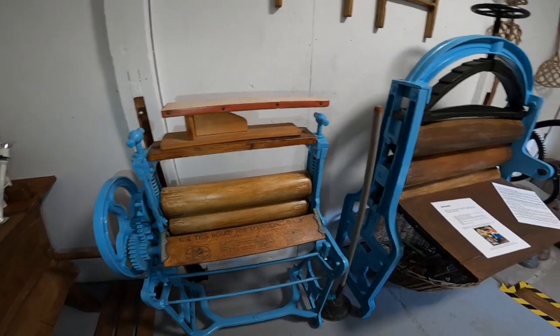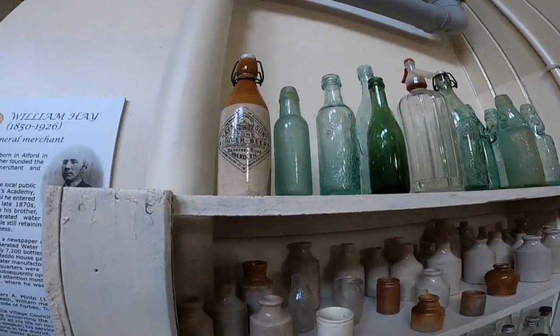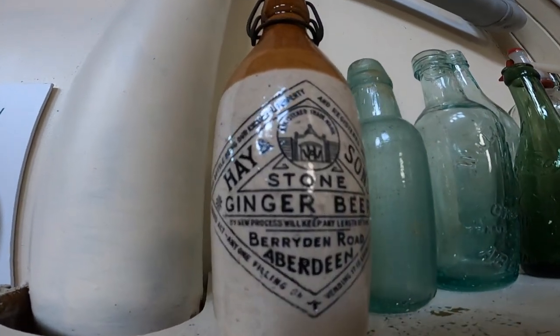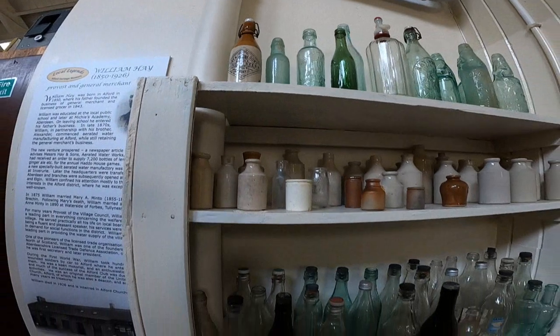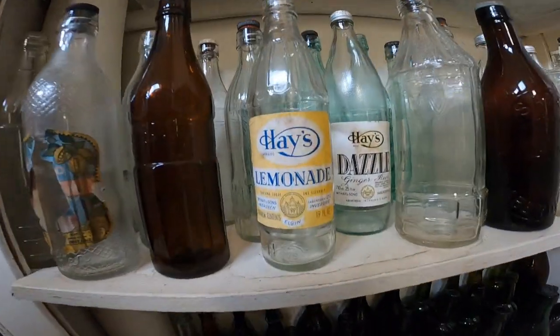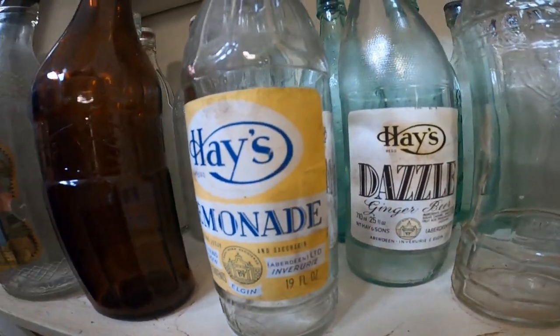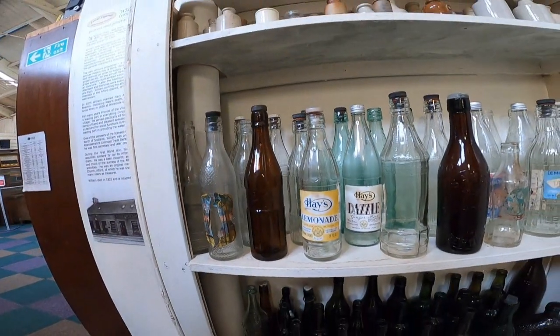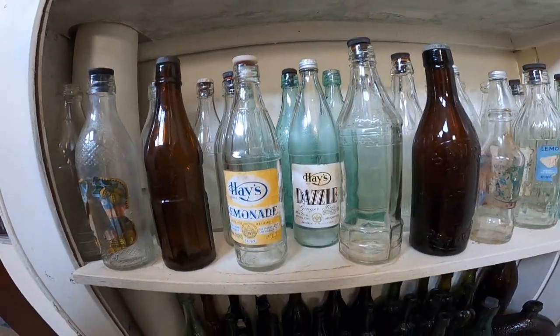Wow, all the different mangles, eh? This is a great big one. Look at this, folks, the old bottles. Look at the old ginger beer bottle right there. Aberdeen ginger beer. Just think how tasty that ginger beer must be. Locally made. Look at the old Hayes of Elgin lemonade bottle. Hayes is now obviously a big time company originating in that area. Aberdeen, Inverurie and Elgin.